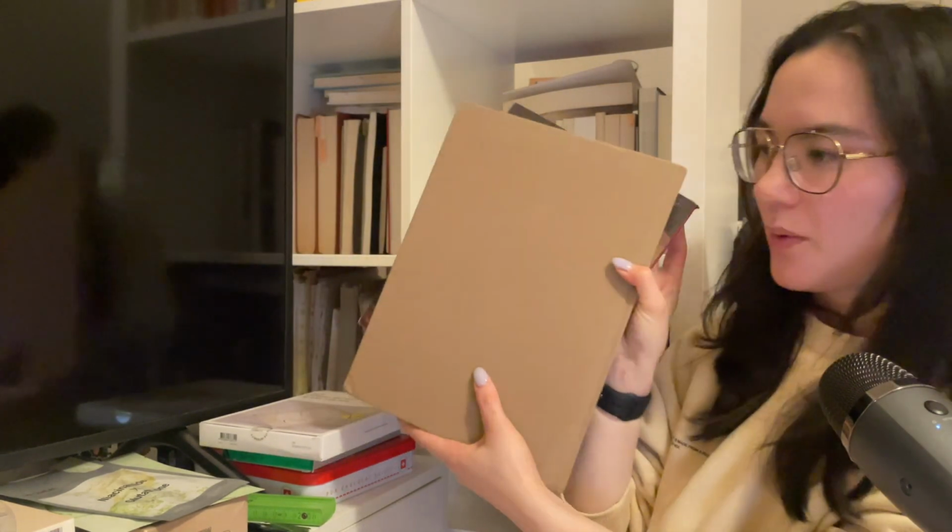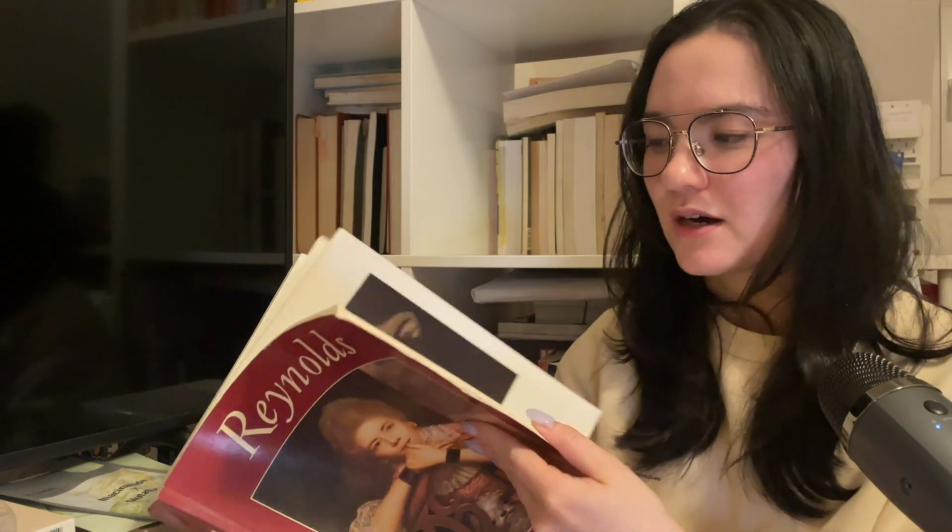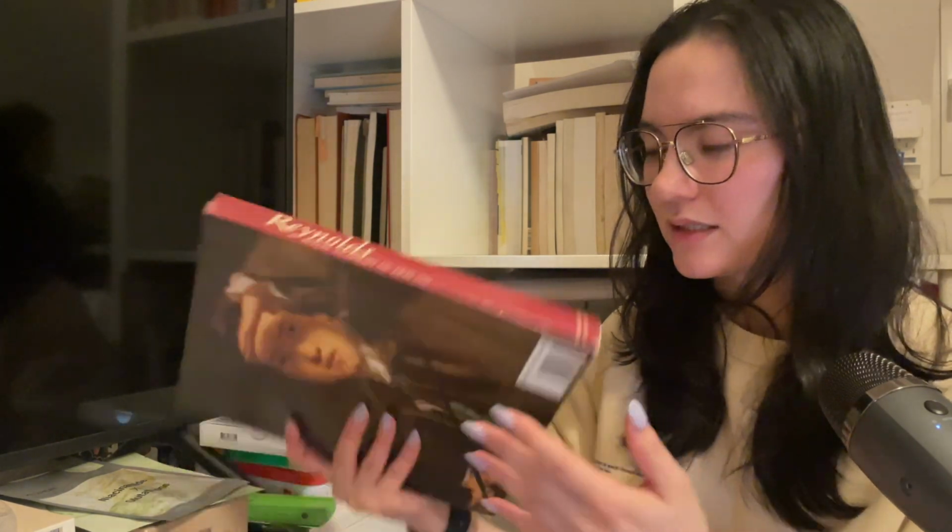And honestly, the last two books for today, because I'm a bit tired already, and because I'm not sure they all will have enough space. Anyways, so this is the catalog of Reynolds artworks. This is the British artist, I think, of the 19th century. And this is basically the catalog of all his works known to people.